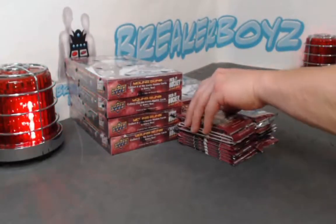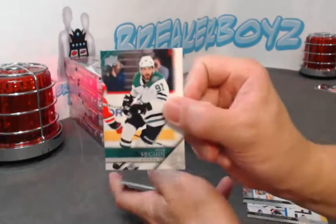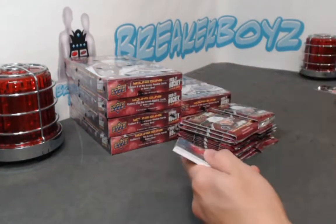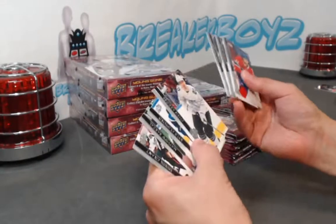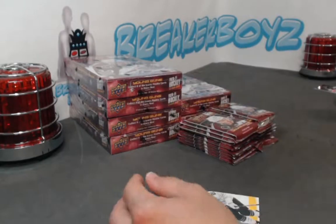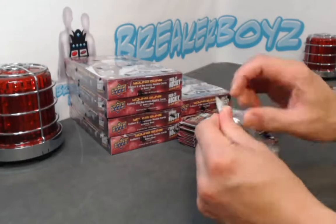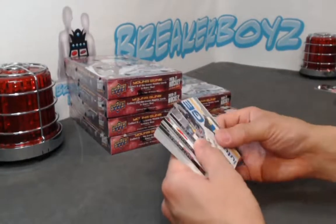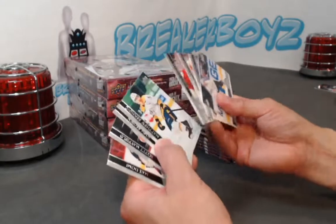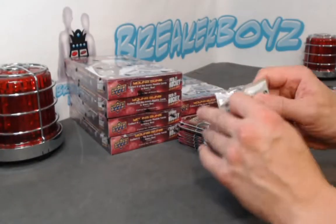Reflections purple. I have a Sagan retro. 0506. No French. That should be the hit spot. I'll put these aside. I believe this is going to be a variation, but we'll find out. Chris Kreider, possibly a variant. Oh, this looks like a base pack. No French. Yeah, the base packs, the dreaded base packs are back officially.